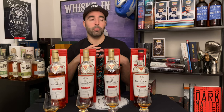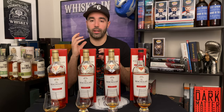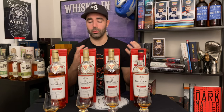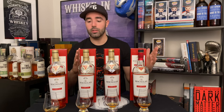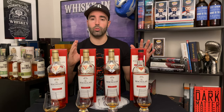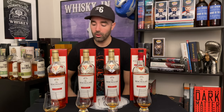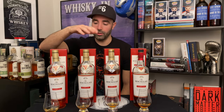This one so far has the most pencil shavings kind of note that I don't like in Macallan, but it's sweet. All three of these are really, really good. Definitely my favorite of the categories that Macallan has in the affordable range. Really, really nice. All three of these are really good.